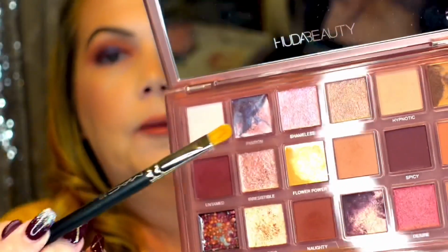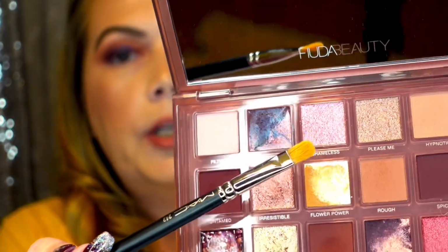So, I'm going to take another detail brush and I'm going to wet it again. But this time I'm going to go into this color called Shameless. It's like a shimmery pink color. It just looks really gorgeous. And I'm going to mix it with Irresistible, which is just a teeny bit lighter.